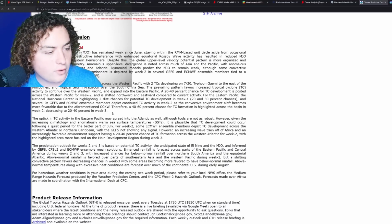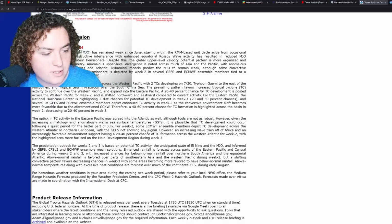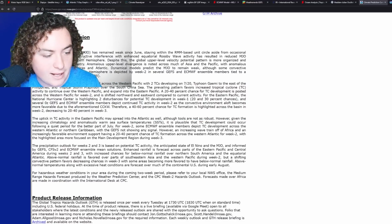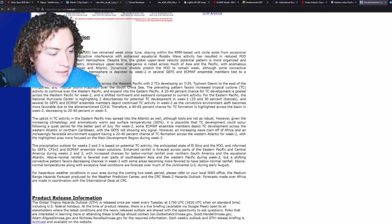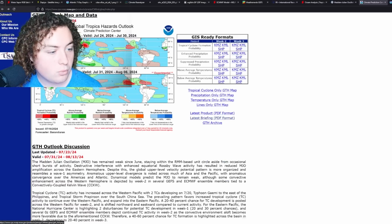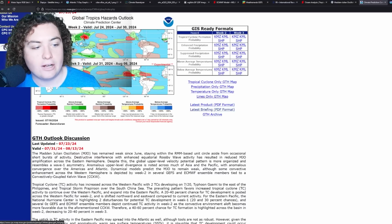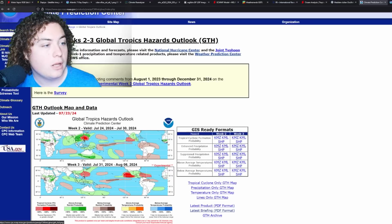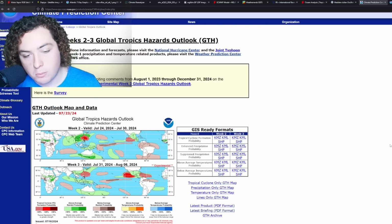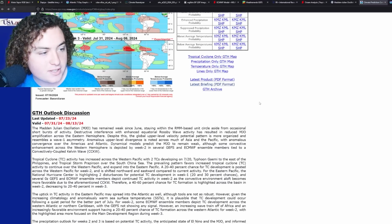So overall, what they're suggesting is an uptick in tropical activity is going to potentially spread into the Atlantic around week 2 or week 3. That's the layman's terms version of it right there. Unfortunately, we don't have the graphic to show you how much it is, but hopefully we will get that to you at a later point, and I can show that to you either later in this video or in tomorrow's video. But that's what they're looking at at this current point in time.